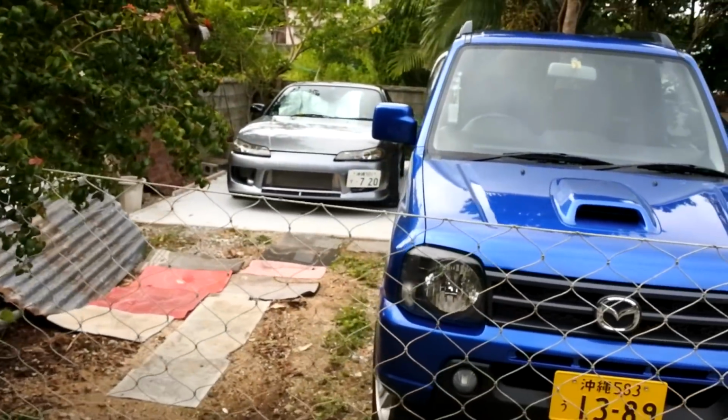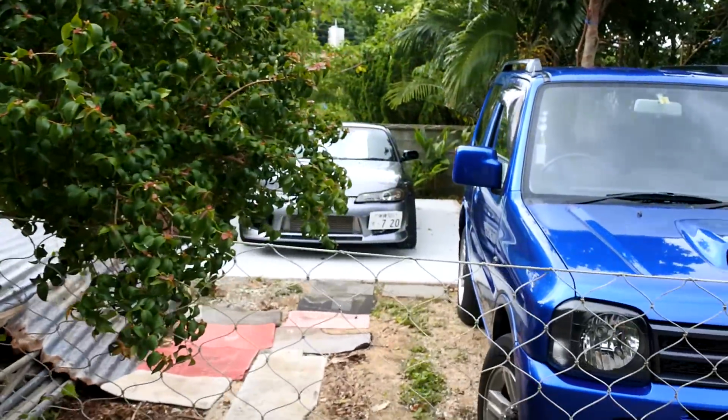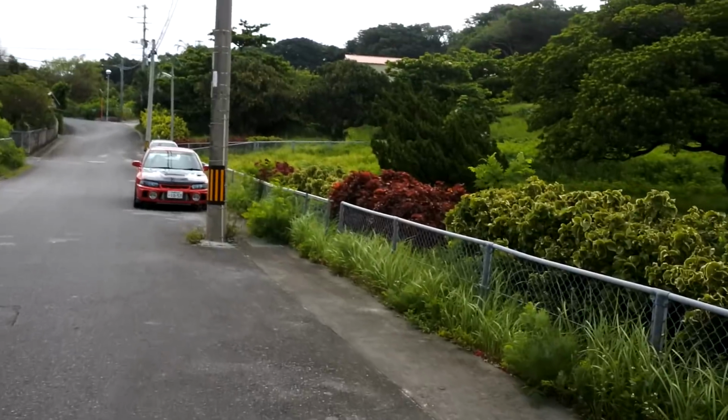Just driving the street on my way home the other day, I saw that S15 out of the corner of my eye, and I was like, oh, what's this? And then I saw the MR2. I definitely wanted to come back and share it with y'all. Not a whole lot to see though. Just thought it'd be kind of cool.